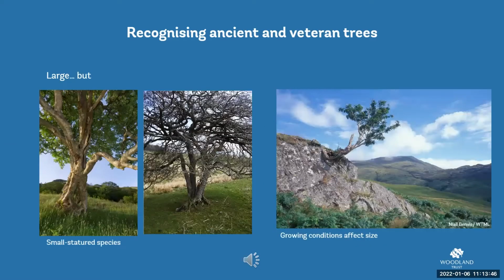But recognising special trees by their size is one that can sometimes catch you out. So there are two important points to remember here. You must be mindful that some tree species have a smaller stature than others. Think of a rowan, a hazel, a hawthorn, that they are often far smaller than an oak or a beech. And be mindful of growing conditions.